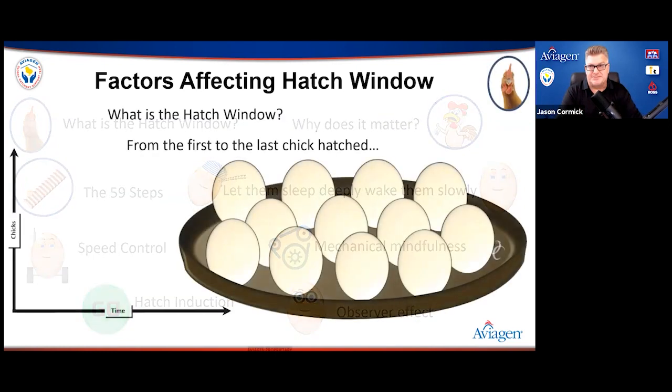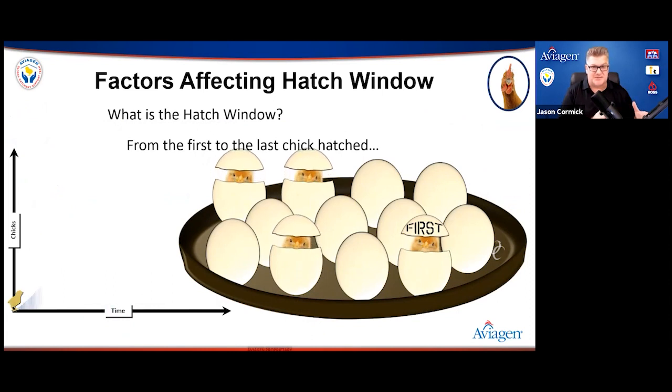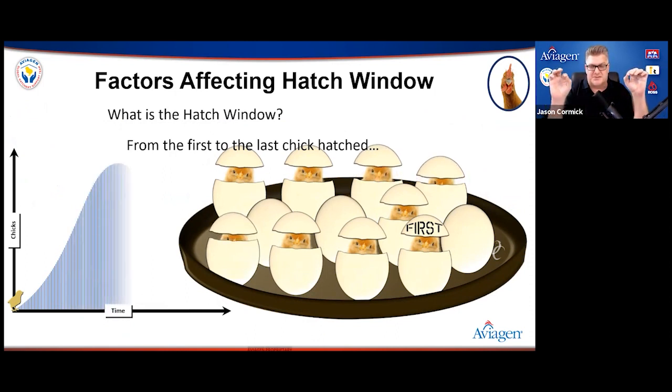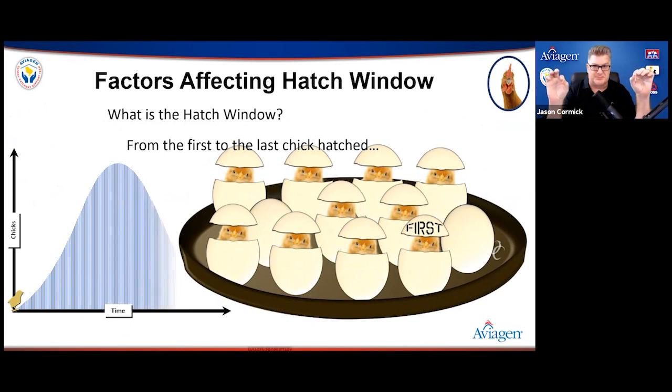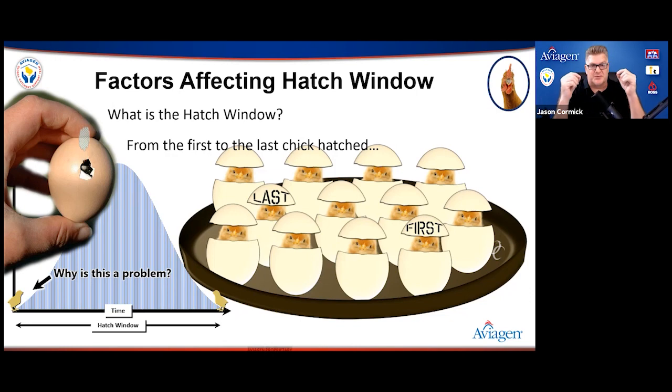So let's start. What is the hatch window? Very simply, it's just the first chick to hatch all the way through to the last one. How long does it take from the first bird out to the last bird? If we look at that first bird that's hatched out, why can this become a problem for us? It's because as soon as they start externally breathing, using lung function to breathe, those birds are going to start losing moisture at a rate that's higher than when they were still using the chorioallantois. So we need to think about it. We don't want to make it too long. We don't want those birds to suffer.